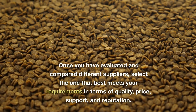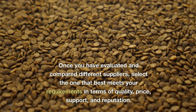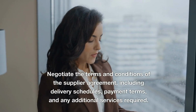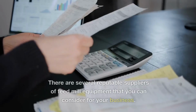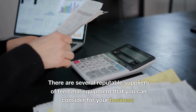Once you have evaluated and compared different suppliers, select the one that best meets your requirements in terms of quality, price, support, and reputation. Negotiate the terms and conditions of the supplier agreement, including delivery schedules, payment terms, and any additional services required. There are several reputable suppliers of feed mill equipment that you can consider for your business.